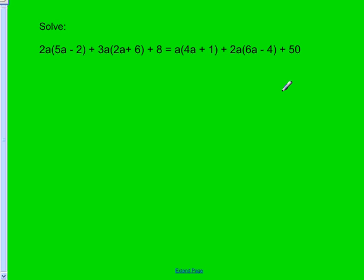Okay, so 2a times 5a is 10a squared. 2a times minus 2 is minus 4a. 3a times 2a is plus 6a squared. 3a times 6 is plus 18a. Plus 8.